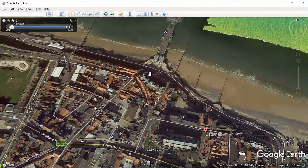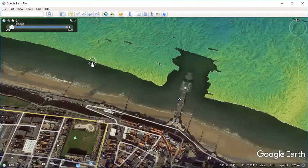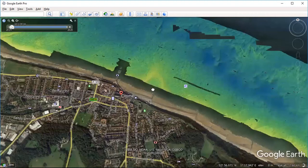I think the pier would be a bit of a non-starter on low tide. Happy Valley you could probably do on either. The rocky bits over here, you could do on either. Yes, we've done that at both states of the tide, haven't we? We have.